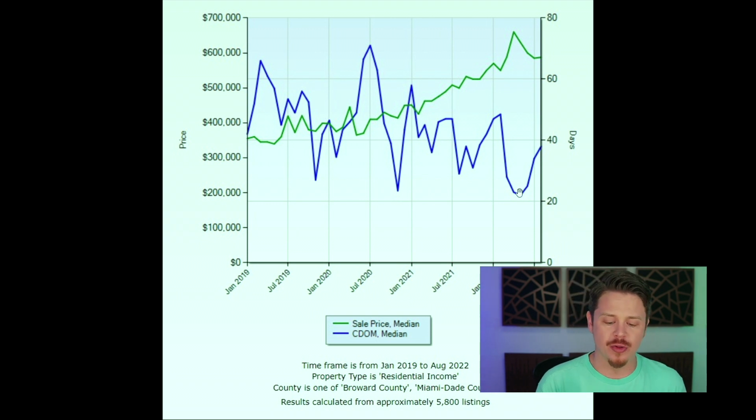So the interesting thing to note here, though, is that we got down to right around almost 20 days on market back in May, and then since May, June, July, August, we've seen nothing but increases in days on market.